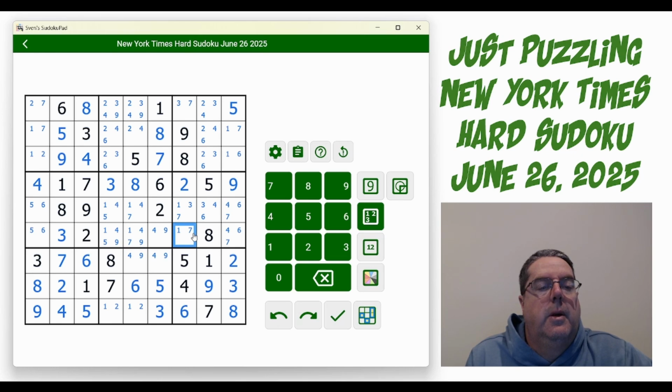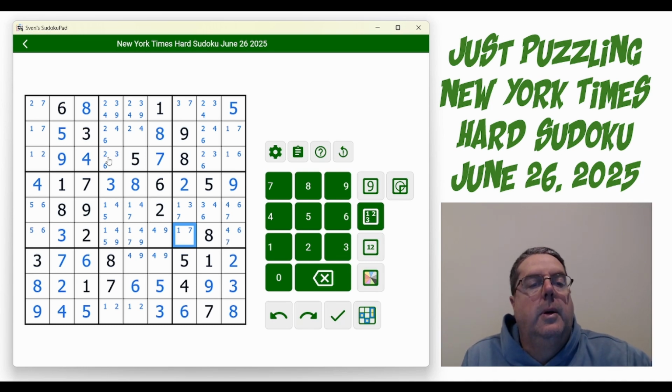One, 7, 1, 2, 3, 4, 5, so 5 is there and 5 is there, 6, 6 is there, 6 is there, 7, 7 is in that column there, and 7's in these 2 columns. 1, 2, 2, 3, 2, 3. So that's not right.